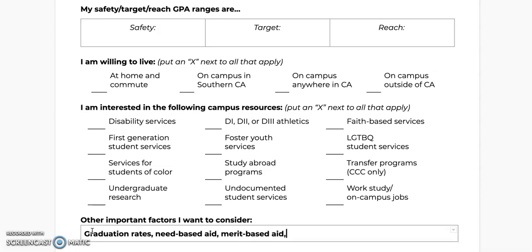You want to also consider the percentage of students at the college that have full need met. Full need met means that the college gave the student financial aid equal to the amount not covered by the family's estimated family contribution. This can come in the form of grants and loans or scholarships. And if that was something I was interested in, I can go ahead and put that down.